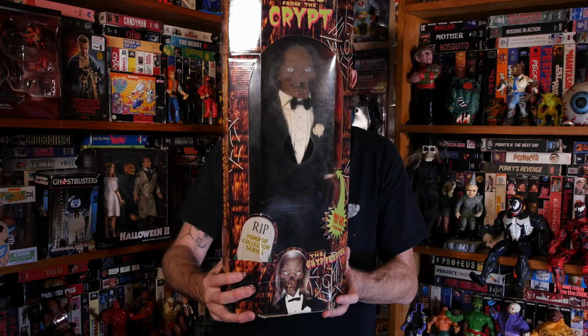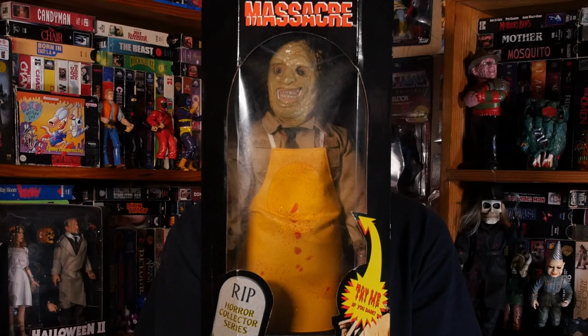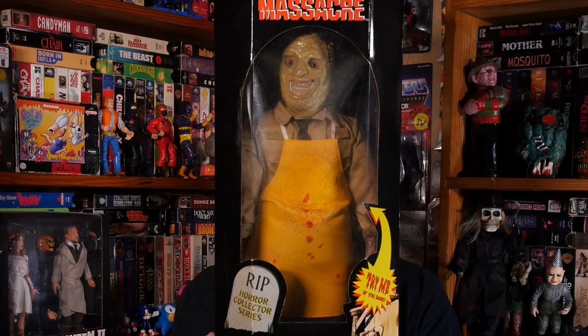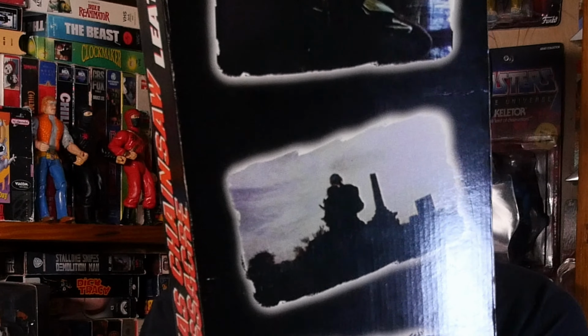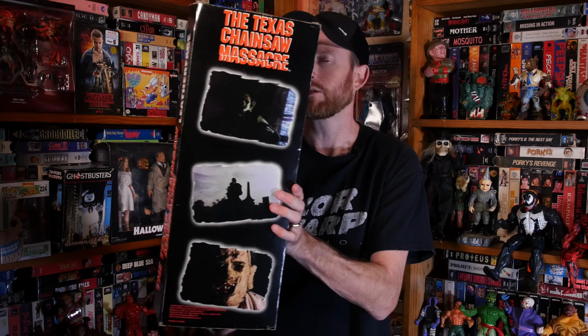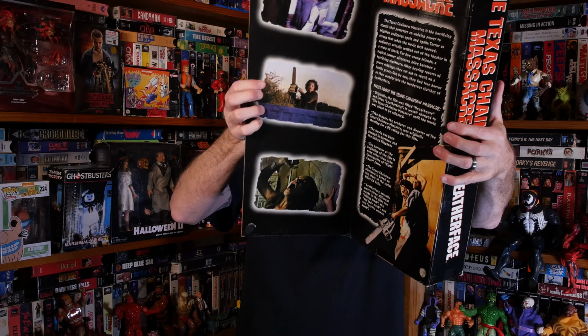And let's see what's next, kiddies. Next up, it's Leatherface from the Texas Chainsaw Massacre. Beautiful figure. This Leatherface has a 1999 copyright, and it is 6,444 out of the 30,000. He still works, but you're probably not gonna be able to hear him. If I recall, it's a chainsaw. Makes sense. He has an opening back as well, with all kinds of cool photos from the film. A whole big description. A different font on the back, which is cool. I like that they kind of made each of these unique.